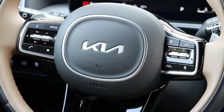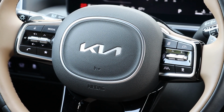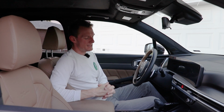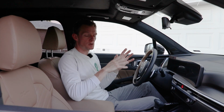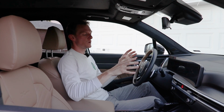It's also got lane centering, which works pretty decently, and adaptive cruise control. I mean, for the price, it's just really loaded. And the other part that I like about this is they have gone away with some physical buttons, but they have like the bare minimum to make this still quite usable.